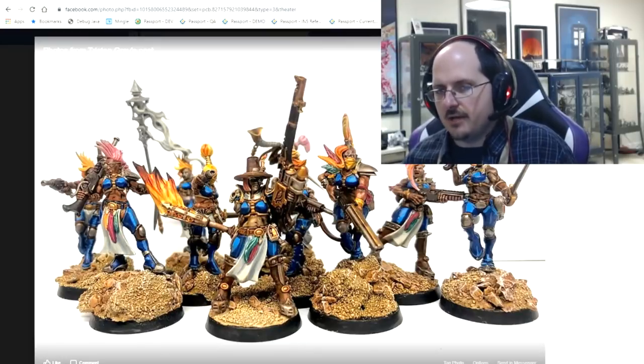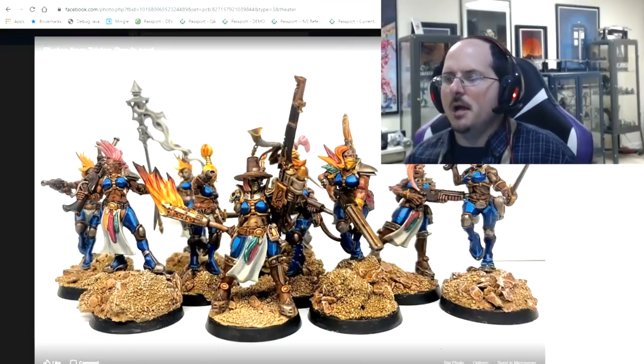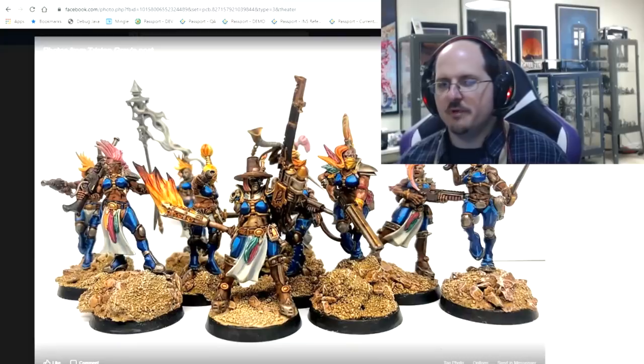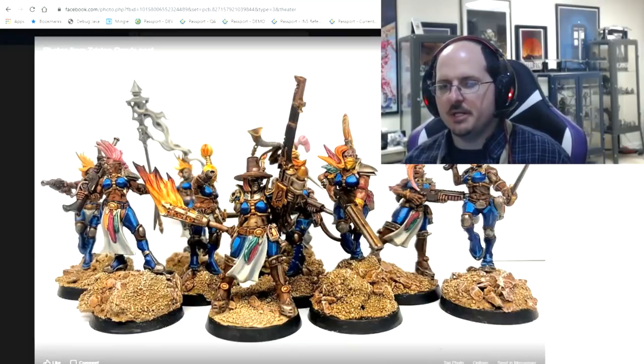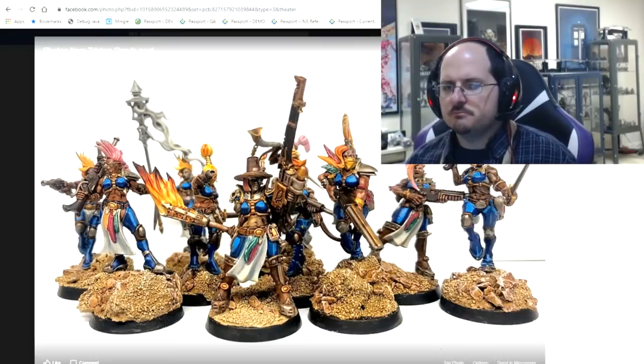I dig the heck out of this army you're making, by the way. Obviously, these are converted from Clan Escher girls in Necromunda, which you don't have to sell me on that. I'm all in for that, buddy. So that would be my advice on the skin tone.